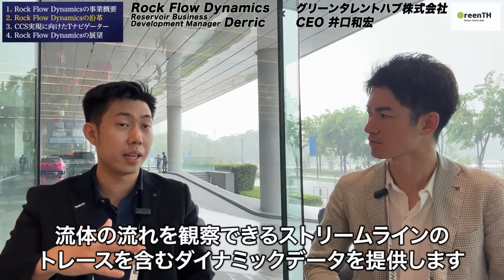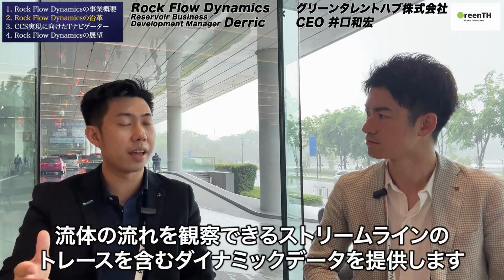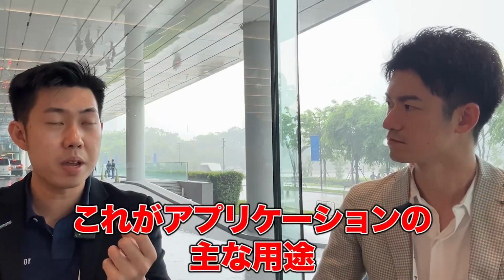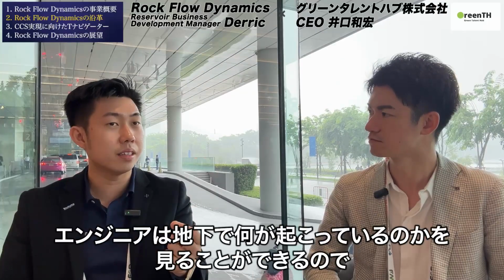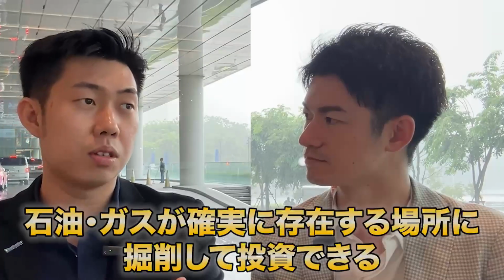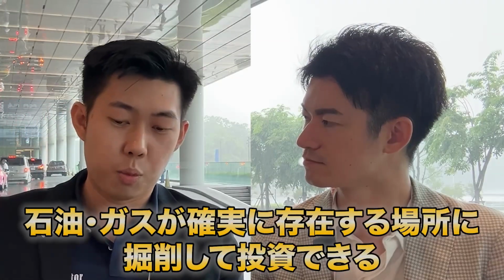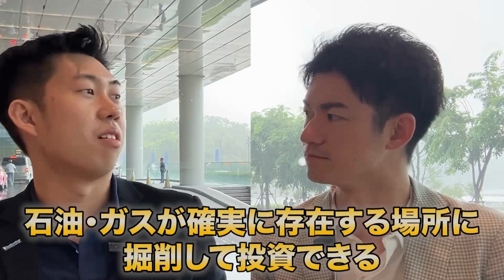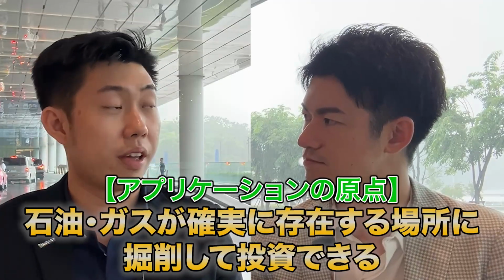And then it provides the dynamic data, where it will provide the streamlines and the traces. We are able to observe the fluid flow, and this is the main usage of the application. It enables the engineer to see what's underneath their property. So it helps a lot of companies make sure that whatever they drill, when they put the money into the well, they are confident that there's oil and gas down there. So I think this is the origin of the application.